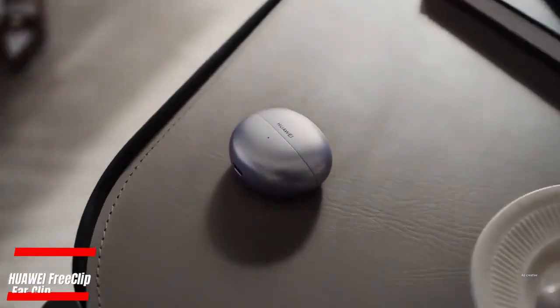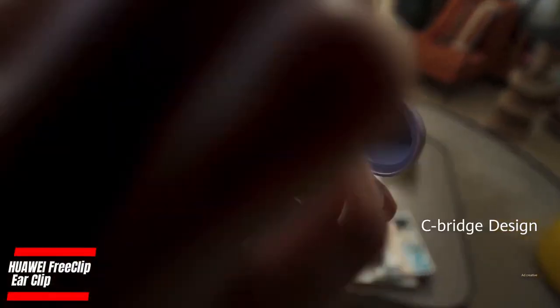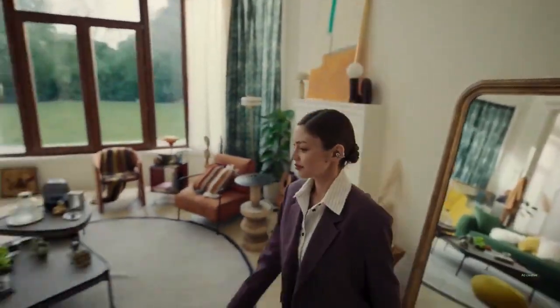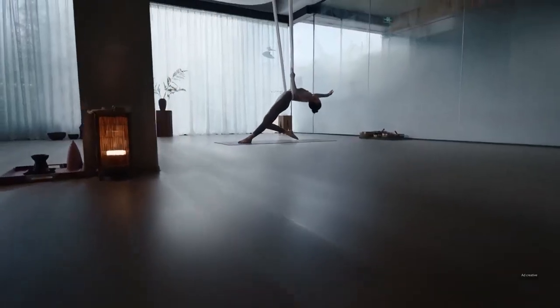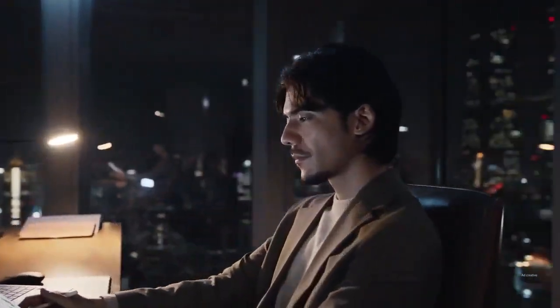Meet the Huawei FreeClip Ear Clip headphones, designed for ultimate comfort and superior sound. With their innovative ear clip design, they stay securely in place no matter how active your day gets. Featuring crisp audio quality and deep bass, these headphones let you immerse in music or take calls with clarity. Lightweight and sweat-resistant, they're perfect for workouts or daily use, offering all-day comfort without the hassle of tangled wires.